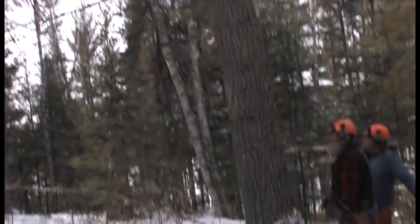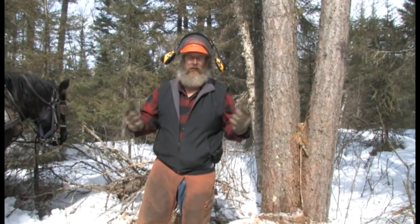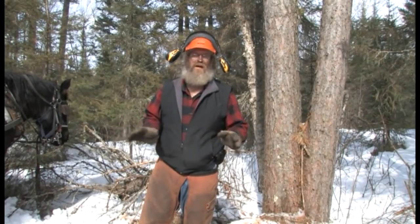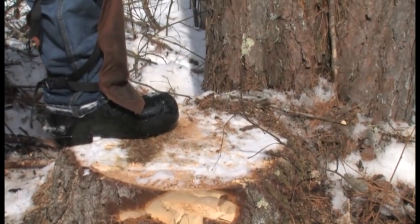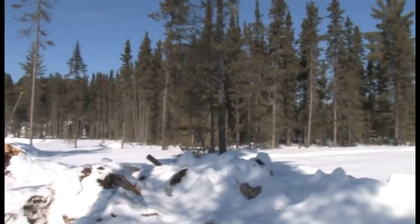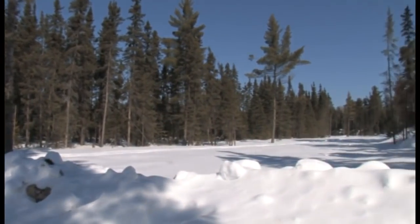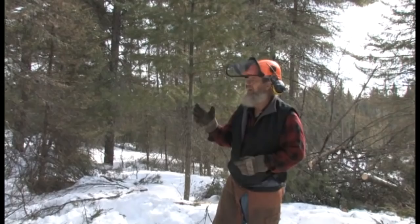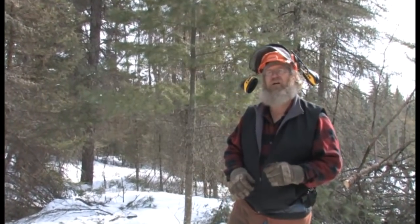What I'm trying to do as we're cutting is balance his building needs and the materials he needs for that, along with keeping a balance in the forest and trying to maintain what he's got here. And he's got some fantastic white pine. From a forestry standpoint, I want to leave some of the big majestic white pines for seed. It's got good genetics. The other is we want to open it up so there's enough sun so we can get some white pine to grow and get more diversity in our young stock.